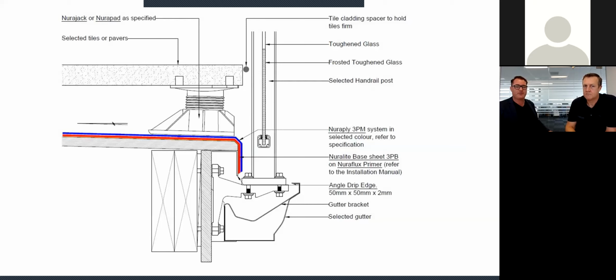Obviously, we're side fixing. We're not even penetrating the membrane in this instance. So this Unifix bracket is quite elegant. It also incorporates the what do you call it? The gutter. Yeah. The spouting. So if you follow the red line, that's our base sheet of membrane, and the blue line is the top cap sheet. You see it goes down into just an aluminium angle, which acts as a drip edge, and then the water will flow into the gutter there. A couple of things to note. We see integrated into the bracket is basically a post for the balustrade. That's all provided by Unifix.